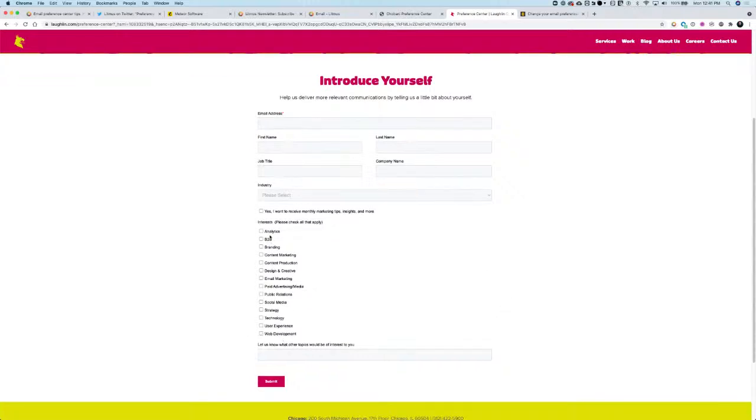So as an agency, they're doing a lot of different things for their clients. Obviously they're talking about those things and those different services they provide, and they do a lot of content marketing. They have a great blog, all that good stuff, so you can pick which ones you're actually interested in. So I might be interested in design and creative, obviously email marketing. I'm really big into technology and web development. So I'll only get those emails from Laughlin Constable.